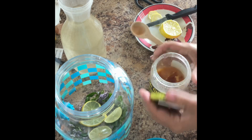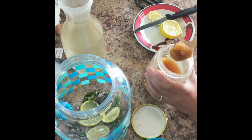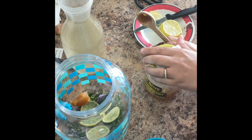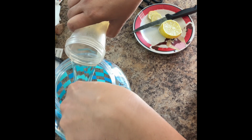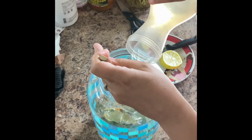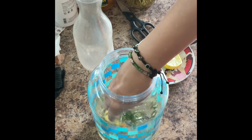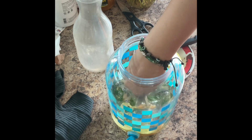Now, I don't know how many people do this, but I actually do add honey every once in a while to my water, just because this is actually gumweed honey. Isn't that funny? It gives it a sweet taste. And in reality, you are making tea, it's just a cold water infusion of tea. And so I like honey in my tea.